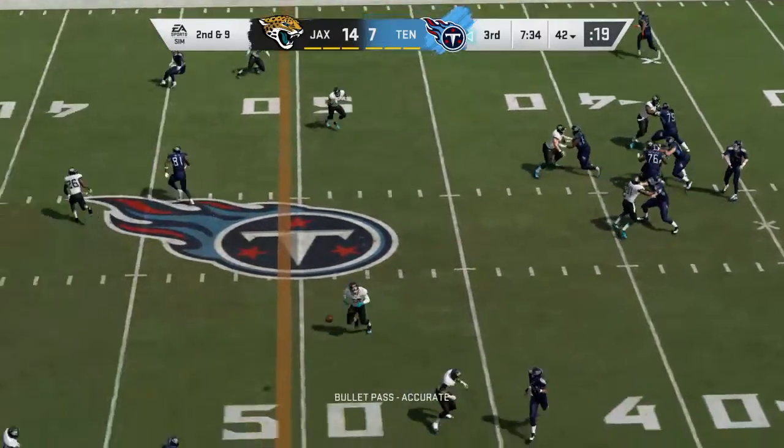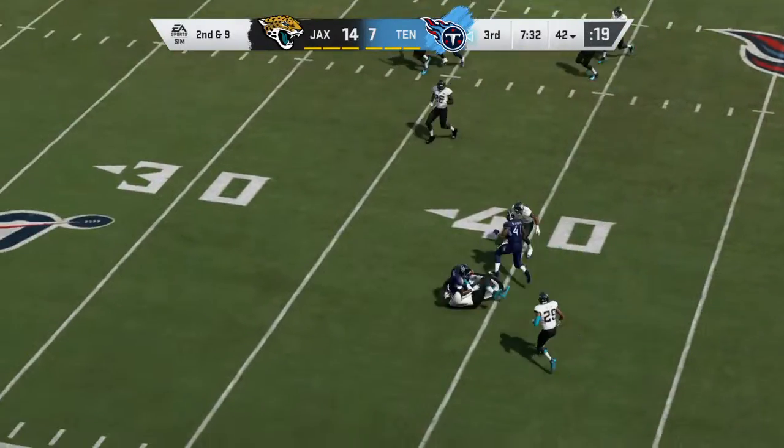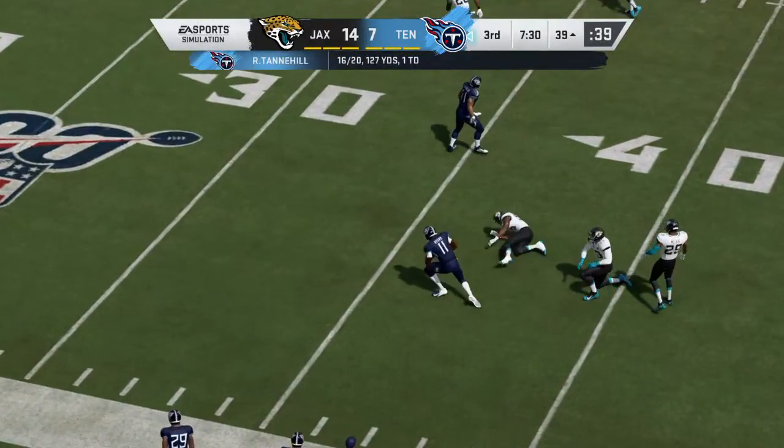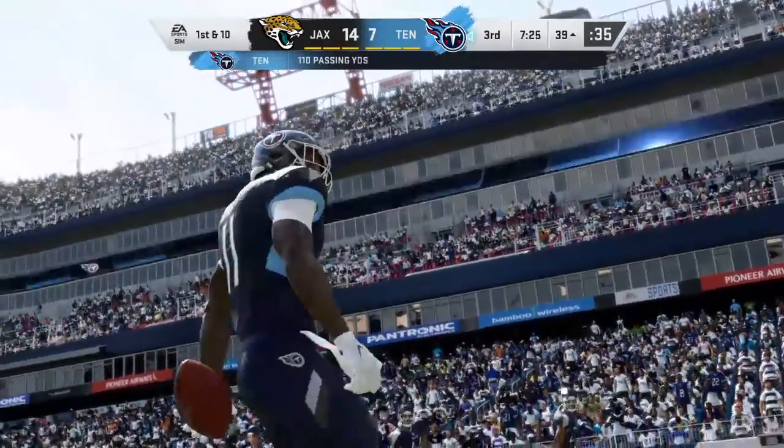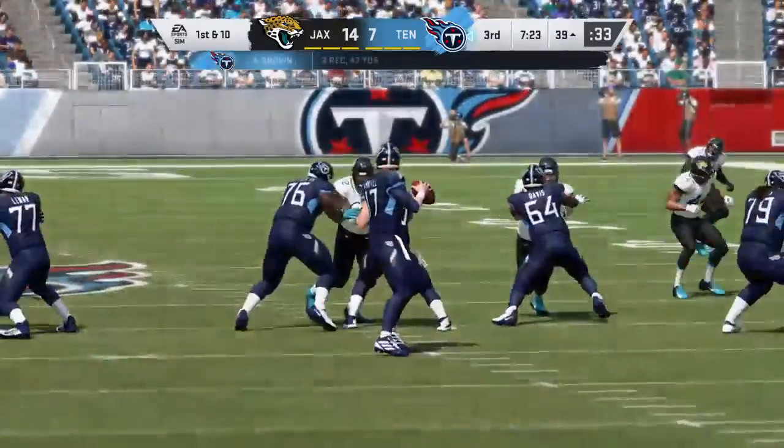On 2nd and 9, Tannehill. This will be caught by Brown. And they'll get him down as he's inside the 40. And he's going to have another first down as the tackle's made at the Jaguars' 39.